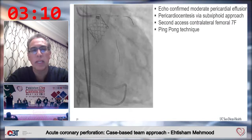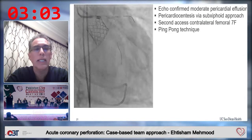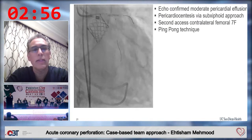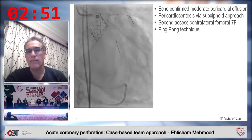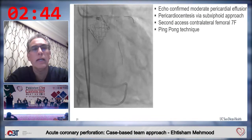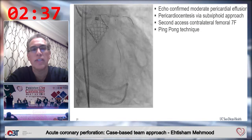You can see the drain is in place. We accessed the left femoral. We had initially started with the right femoral. Now we access the left femoral and use the ping pong technique to put a second guiding catheter. The original guide catheter was still there. The balloon was never deflated. So you have the balloon over the wire that's in the pericardial space. That has not been deflated. A second guide catheter is used to engage and a run-through wire has been positioned here into that first septal.